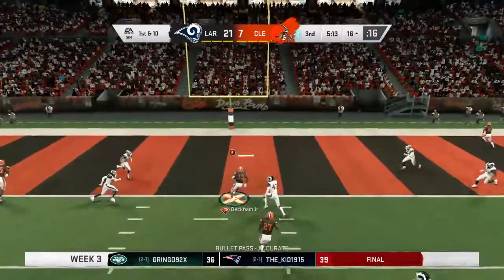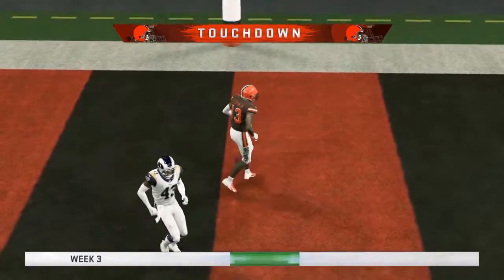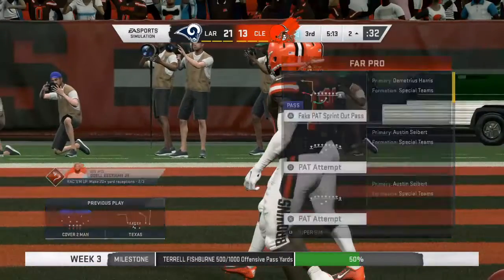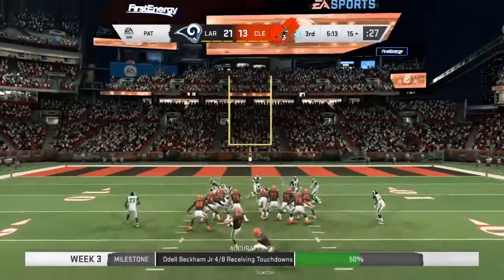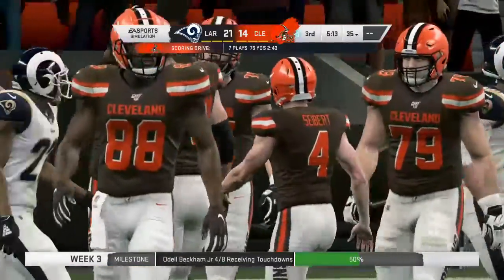Here's Mayfield. This is caught. And he is into the end zone. Touchdown, Cleveland. Odell Beckham with his 2nd touchdown of the game, 4th of the year, as his guys are back within a single score. That's a score you felt they had to have here in the third quarter to get back in this game.